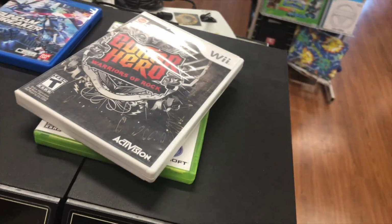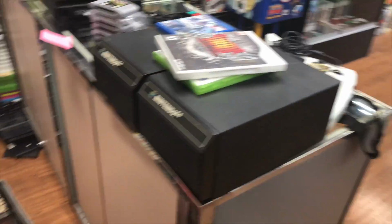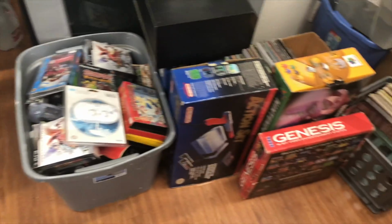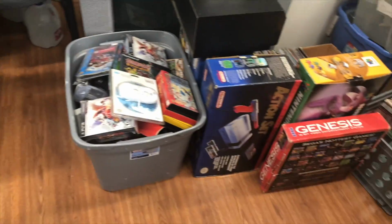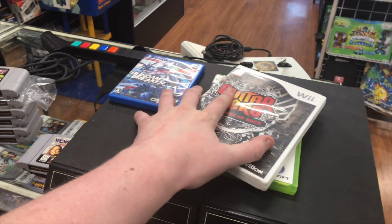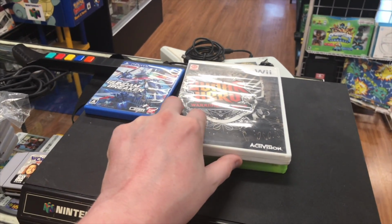We are trying to do in-store credit only as of right now because we bought 3 collections over the weekend. We bought the vinyl collection, we got the RPG collection in the mail, and then we bought the big collection that the guy brought in. So we're really trying to only do store credit. This guy, however, did get cash. He was trying to pay a bill.